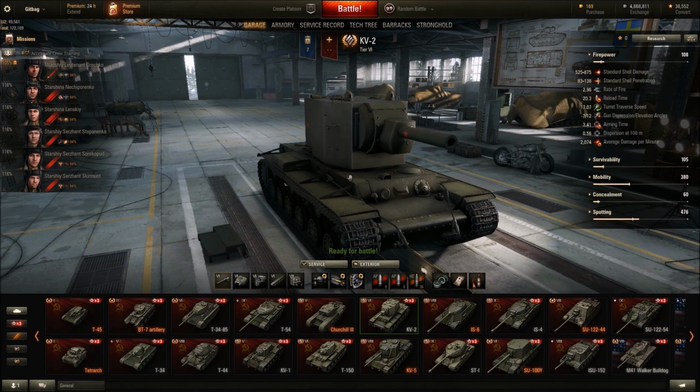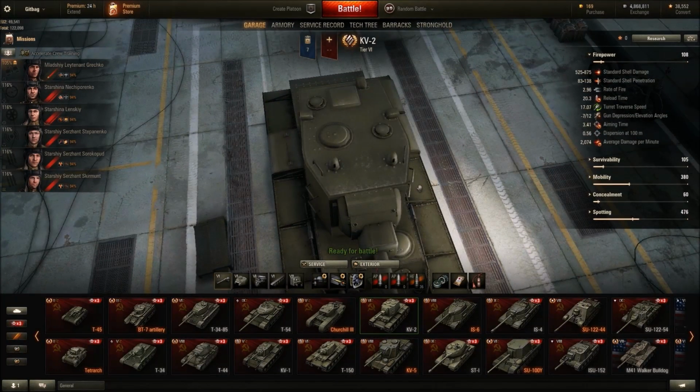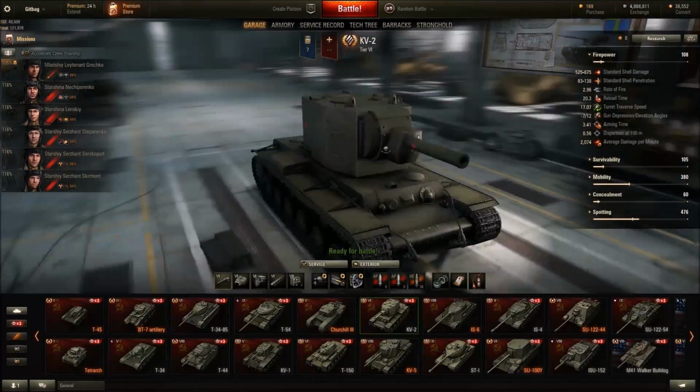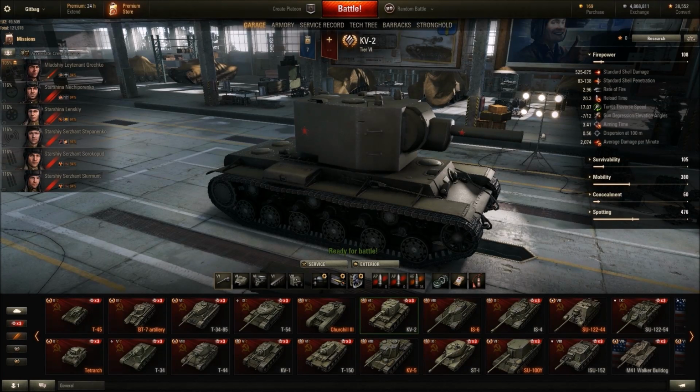Besides, you'll get the 107 as the main gun on the T-150, which coincidentally I already have, and is actually a really good tank as well. A bit more tactically flexible than this one, but it depends on what you like more, if you just like to have fun or like to play things a little bit more carefully and tactically. So let's look at the stats of this gun.